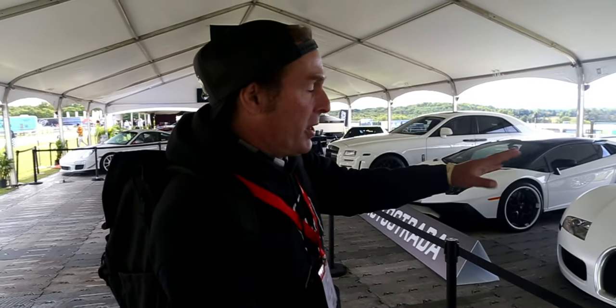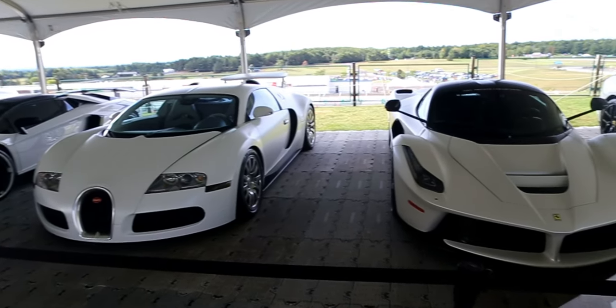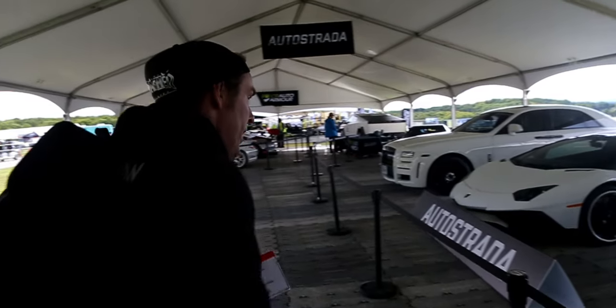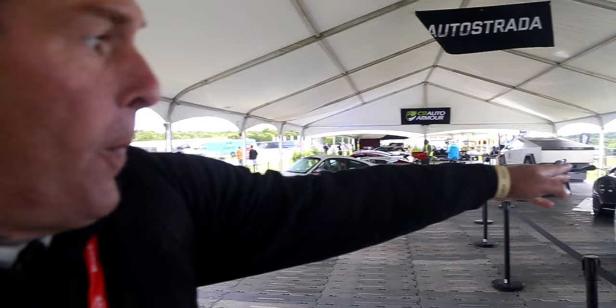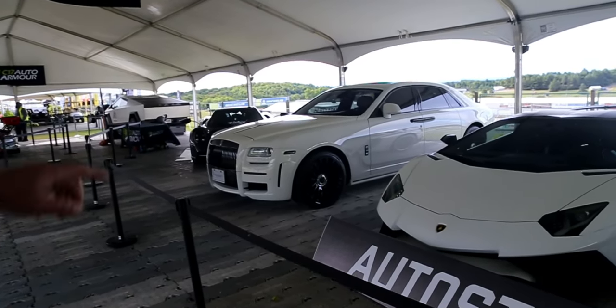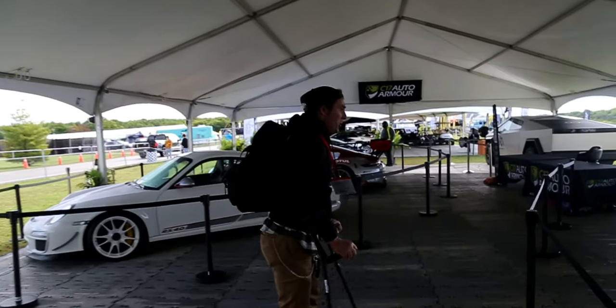As you guys can see, the whole collection's white. But we got a Bugatti Veyron, white LaFerrari, 599 GTO. We're not worthy! We're not worthy! Then we've got a white Lamborghini Aventador SV. And then at the very end here, we have the Mansory Rolls Royce. We come over. The cherry on top. Cherry on top, which we've seen many times before, and it's different specs.